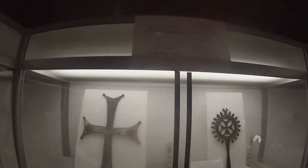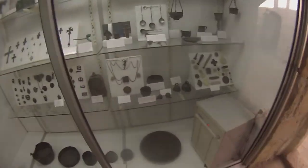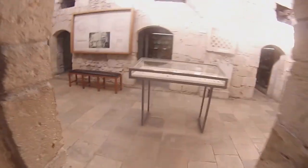Some old keys, scissors, more ironware, oil lamps, pots and stuff. Is this silverware? It doesn't say. That looks a bit like silver to me. Gems and artworks from ecclesiastical and daily life, 4th to 18th century. Some kind of an air conditioning unit there to keep the objects cool.